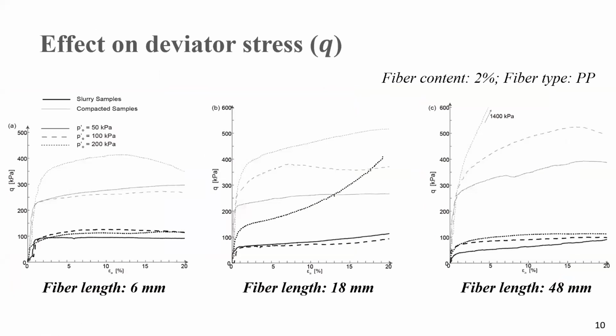Moving on to the effect on deviator stress. In all these plots, the faint lines are for compacted samples, and the bold lines are for slurry samples. For all 3 lengths of fibers and all values of confining pressures, compacted samples demonstrated higher values of deviator stress compared to the slurry samples. This is because the compacted samples are prepared at their optimum moisture content and maximum dry density. The density of the compacted samples varied between 1.85 to 2 g/cc, whereas the density of slurry samples varied from 1.5 to 1.6 g/cc. This increased density and tighter particle packing resulted in higher values of deviator stress within the compacted samples.